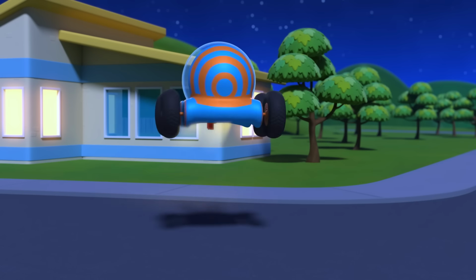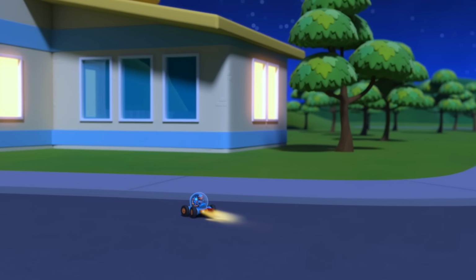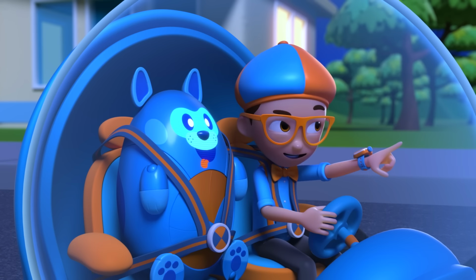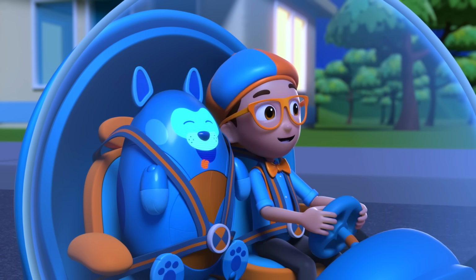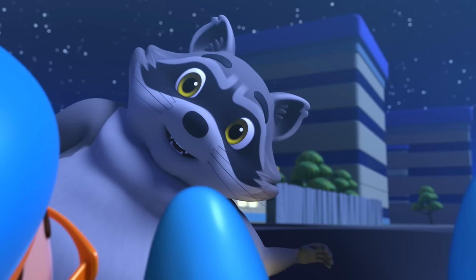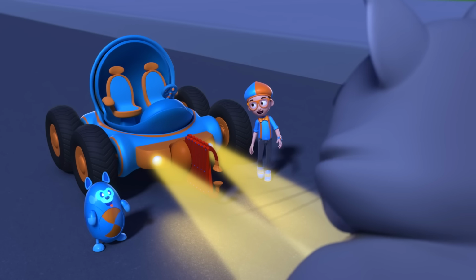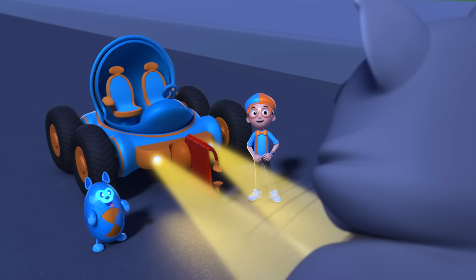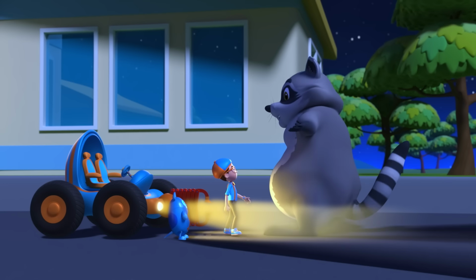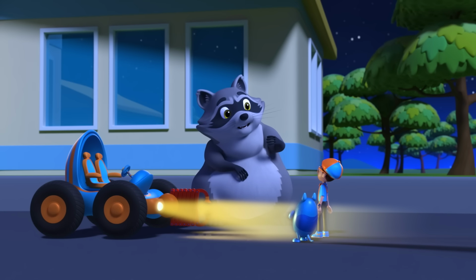Shrinking down! The Blippi-mobile is ready for adventure. Let's go find that nighttime animal. Hi, my name is Rita the raccoon. What's yours? Hey, it's me, Blippi, and that's Debo. We were wondering why some animals, like you, are out at night. See, I'm nocturnal. That means that everything you like to do in the daytime, I like to do at nighttime.